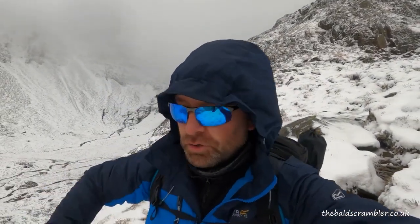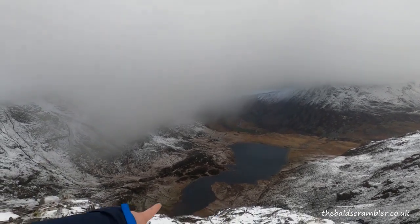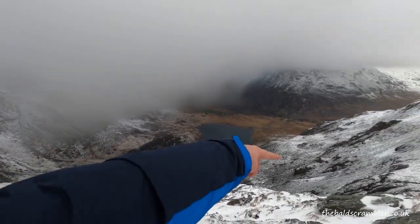Excuse the sunglasses. Just got hit by a hailstorm. Well, we've got a break in the cloud. And you can get your bearings now. I'm right up on the top of Idwal Slabs. There's Lake Idwal and the neck that I mentioned earlier, the gully in there.